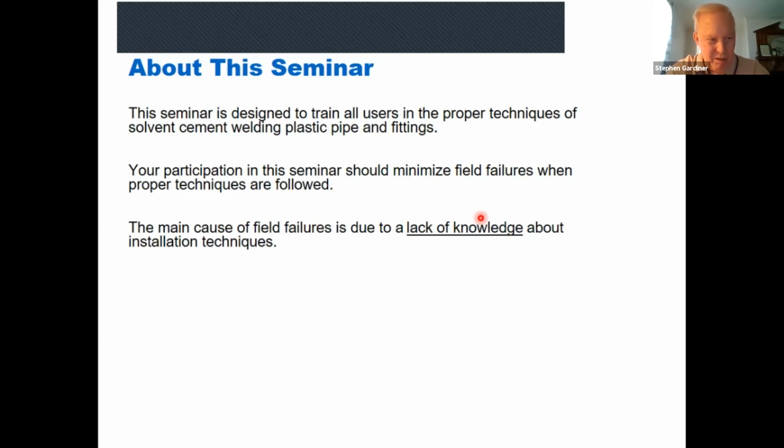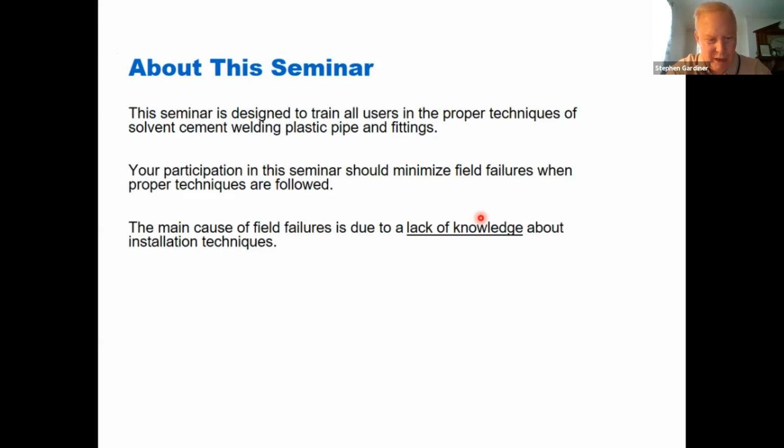All companies are in business to make money. They cost out their jobs so they know what profit they should make. But if you have to rework a joint, you're losing money. Minimum 3 times the original cost: the cost of doing it wrong, the cost of cutting it out, and the cost of doing it right. Cost accountants and owners will say no, 10 times, because of lost opportunity costs, where that crew could have been working on another job making more money. So the purpose is to learn how to do it right the first time, every time, so you minimize those leaks and failures and maximize productivity and profitability.